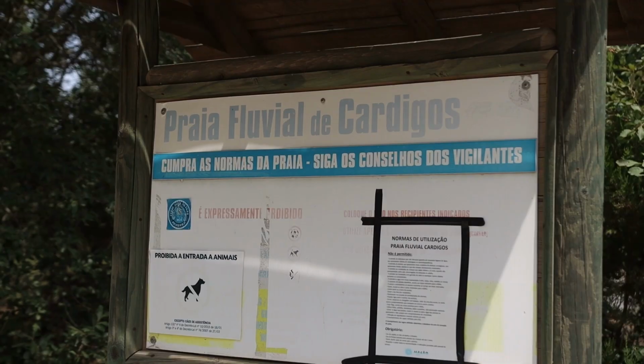We've just arrived at the river beach. There's plenty of cars in this car park, so I think probably everyone's got the same idea as us. Come to the river beach, cool off, because as I said, it's going to be record-breaking temperatures today. At the moment, it doesn't actually feel too bad, but here in Portugal, the hottest part of the day is generally around 4 p.m.